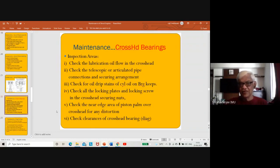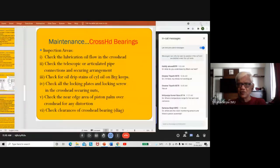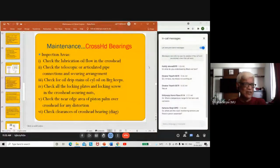Then you have crosshead bearings where you have to inspect the bearing. I think we'll call it off now. It's already 11:13. You will be required to do another test. So what I will do, I will send you this PowerPoint program and you will be able to read it through and through. If you have any questions, you can send it to me.